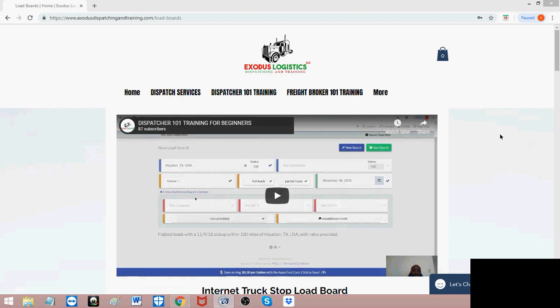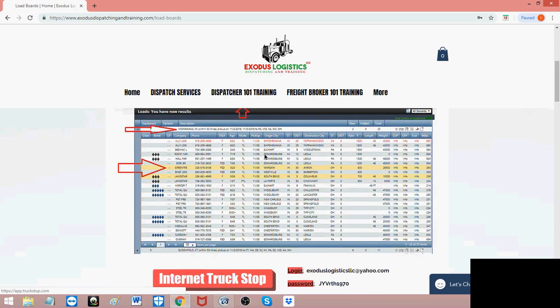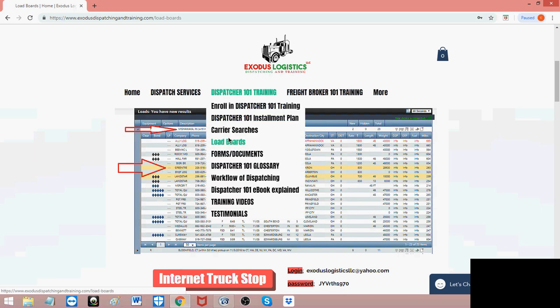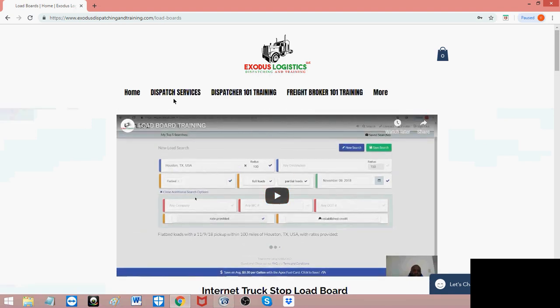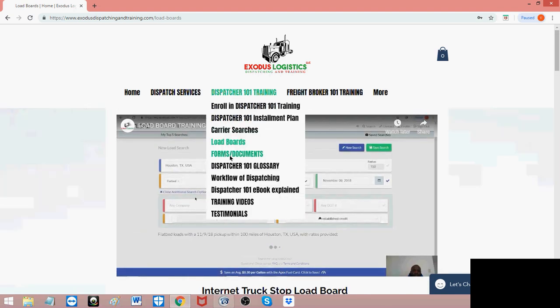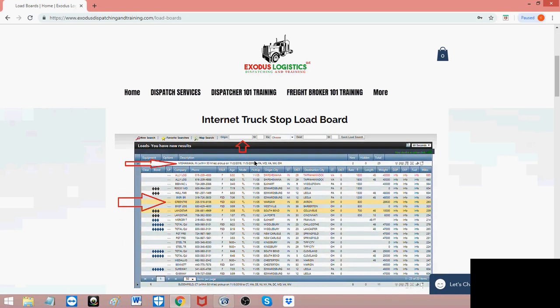So we're going to use one of our load boards in the back office. Let's use Internet Truck Stop. So in the Dispatcher 101 Training for Beginners back office area under the load boards section, of course, there's the YouTube video explaining that specific section, just like every other section. And then I'll use Internet Truck Stop.